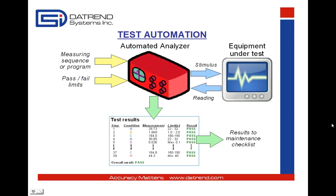An important aspect of a test is acceptance criteria, or pass-fail limits, which may be defined in a standard, or they might be from the manufacturer of the equipment under test. Each time the analyzer acquires a reading, the analyzer compares it to a pass-fail limit defined in the test program. At the end of the test, the analyzer reviews the individual results and it assigns an overall pass or fail to the test. There are some analyzers that provide means for documenting the test results.